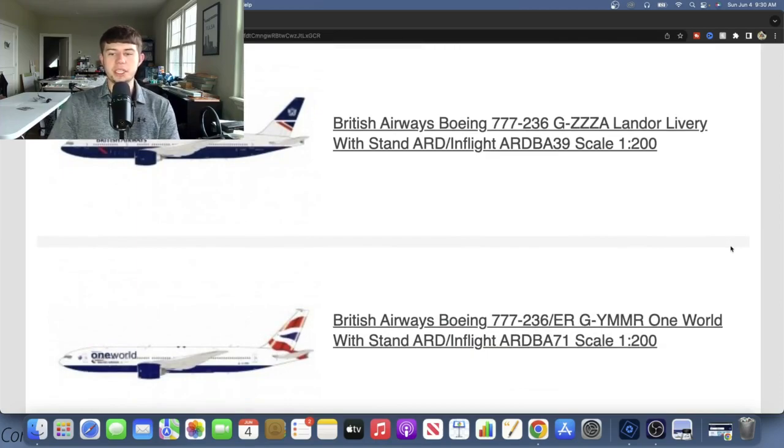British Airways Boeing 777-200 Gulf Yankee Mike Romeo in the One World livery. Just like the last time we talked about this, certainly an interesting livery, and I believe Gemini Jets is getting it done in 1-200, so now InFlight will come in to compete with them. So best of luck, and this is certainly the all-British release right here.